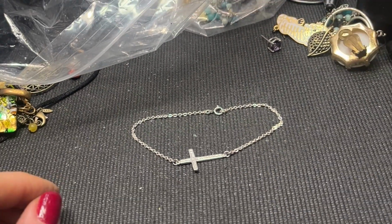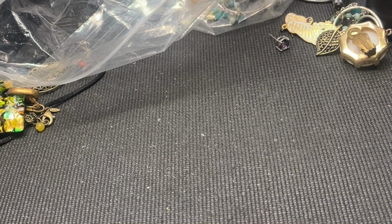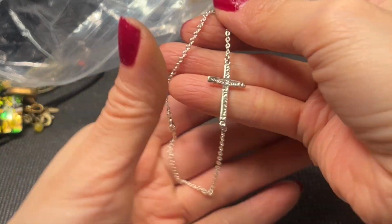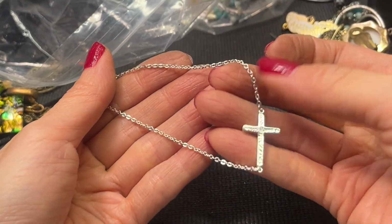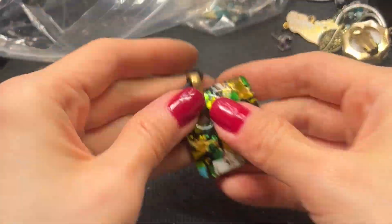Really pretty bracelet. And this one measures in at approximately 7 3/4 on the wrist. So we'll have to test that for sterling later. Okay, so we have some sterling.